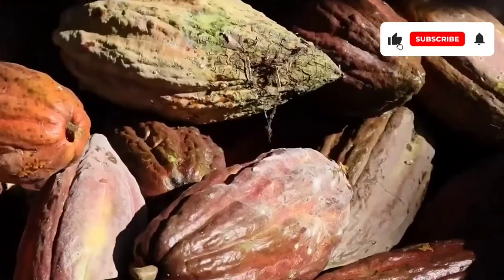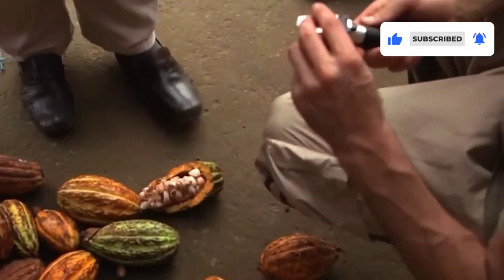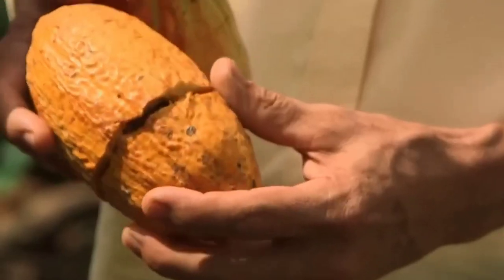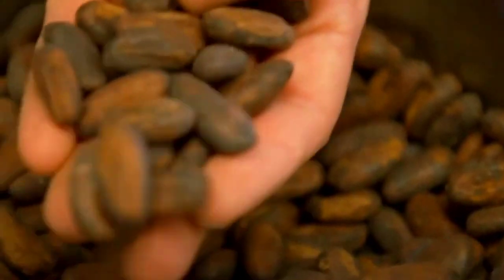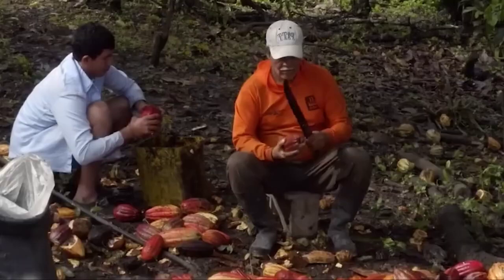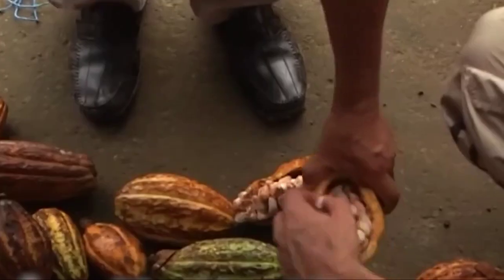To produce the best beans, you need fertile soil and a temperate climate, with temperatures between 21 and 32 degrees Celsius, as well as constant humidity. These factors not only ensure abundant production, but also excellent quality cocoa. Cadbury takes caring for farmers and the environment very seriously.